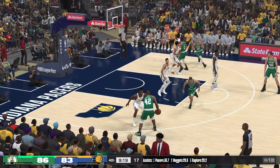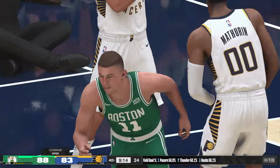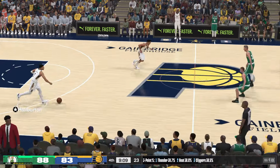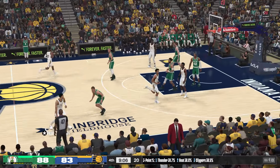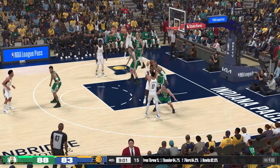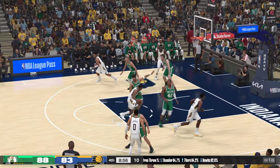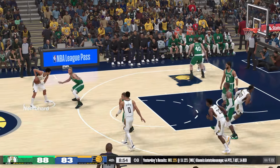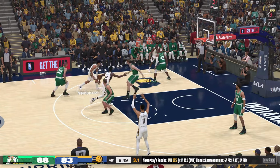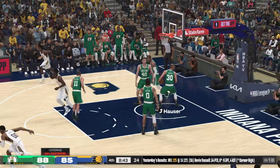Pass to Horford. Back to Pritchard. Good, and it's Horford who picks up the assist. And the Celtics lead by 5. This is when your interior D has to be on high alert. Halliburton outside. Inside. Nesmith passes to Mathurin. Here's Nembhard. Picked by Smith. And he drives in. Shot's blocked. And they'll keep possession. Basket's good.